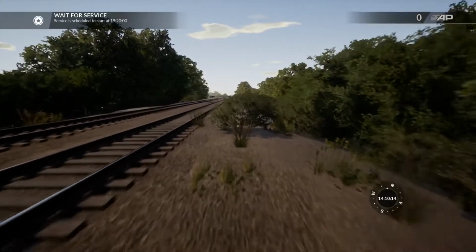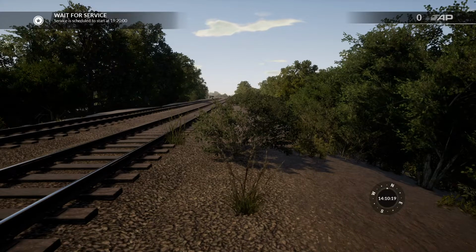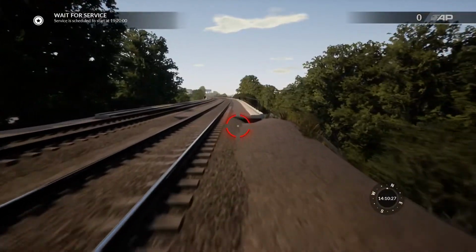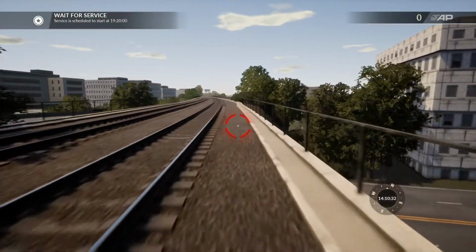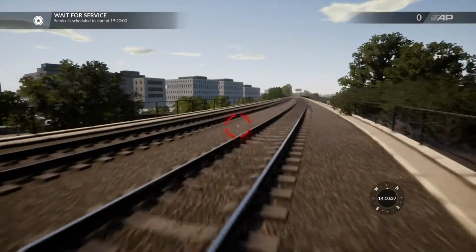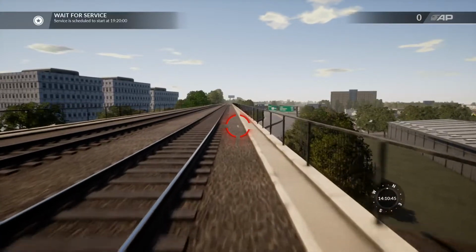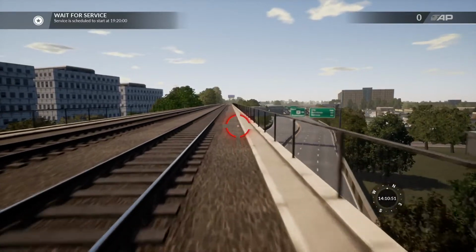You basically just shunt them together in the scenario. You shunt the train together, collect the cars, collect the wagons, and then you run up here to 8 Point Yard. And that's it. That's the scenario done. So saying that there's a service at 1920 that starts, I'm just wondering if it's one of the freight ones. Which I'll have a look at later.